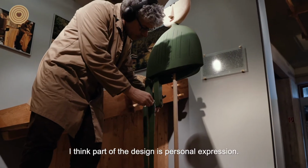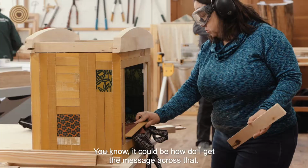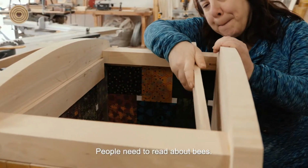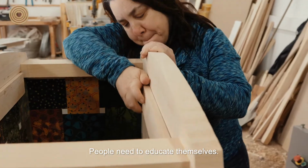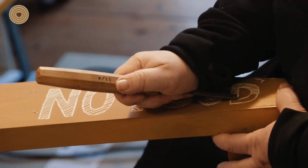I think part of design is personal expression. You know, it could be, how do I get the message across that people need to read about bees? People need to educate themselves. And so that's why I was thinking of the little library.